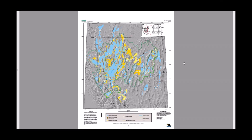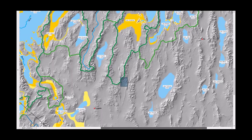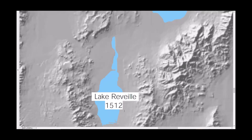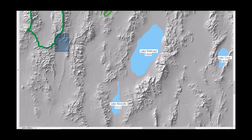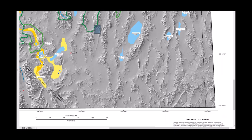So zooming in on this map now, the Reveille Valley is here. These are elevations of the lake floor, 1512 as opposed to 1484 in Lake Railroad. The relevance to this discussion is that the Paiute Mesa and Rainier Mesa, the Nevada Test Site, are here. You'll notice there's two basins in this region. This one's Cow Wich Valley and this one's Gold Flat. There were playas in there. It's not mapped as glacial lakes. Lake Reveille is the southernmost lake. But there was likely at least a pluvial intermittent lake or playa wetland in this region during the Pleistocene.